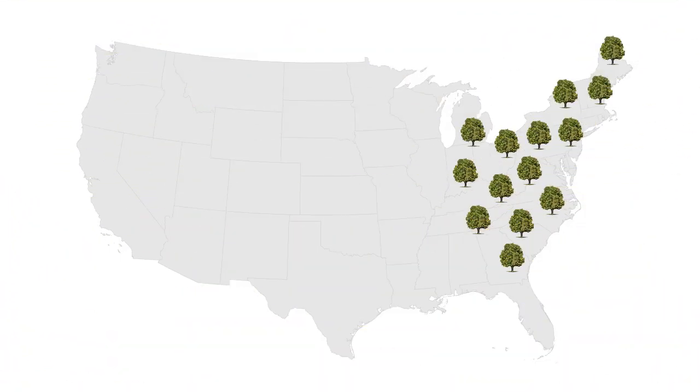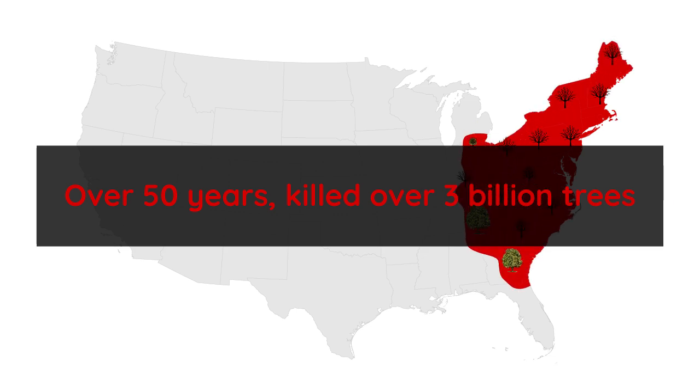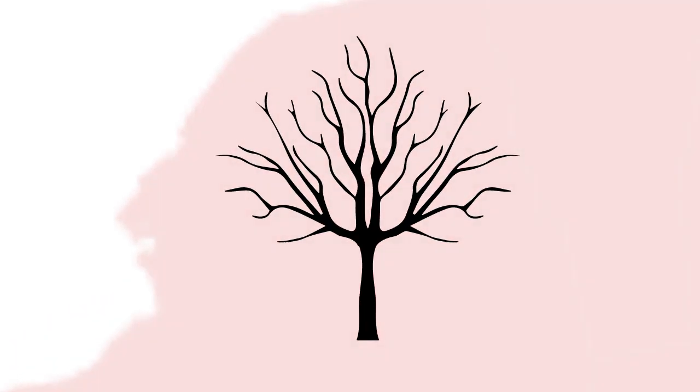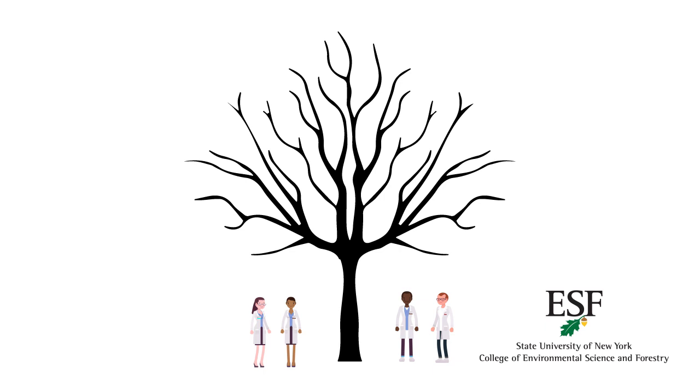Then, in the late 1800s, a fungal blight entered the U.S. through the Port of New York on imported Asian chestnut trees. And over the next 50 years, it killed over 3 billion American chestnut trees and significantly changed the lives of people and wildlife. After a century of unsuccessful attempts to fight the blight, researchers from the American Chestnut Research and Restoration Project discovered a simple solution with the help of biotechnology.